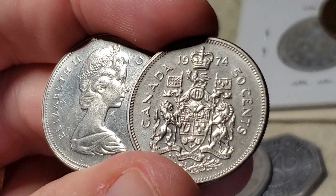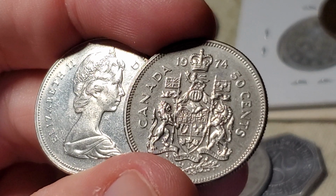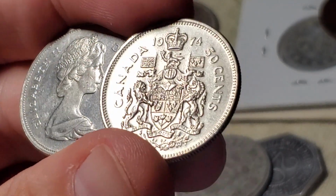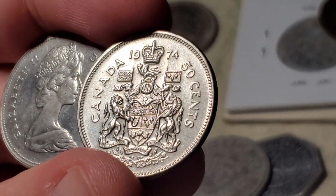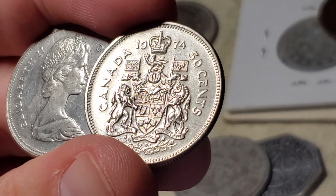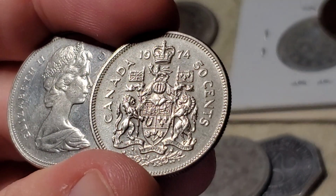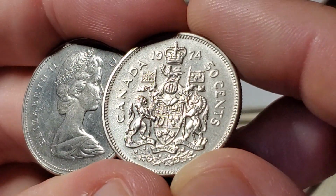These are both also from 1974, so no need to flip it over. I just thought the heads on the left was better, and the tails on the back were both nearly pristine. And so this one certainly has a lot of Great British elements to it. So it's got the shield here.